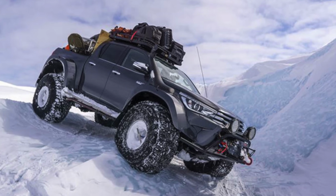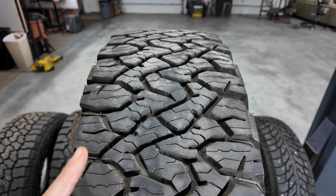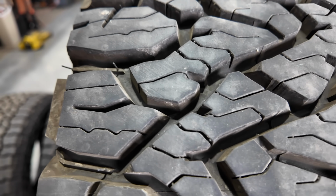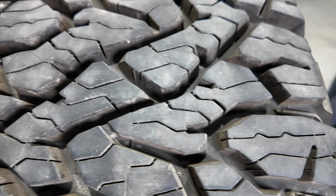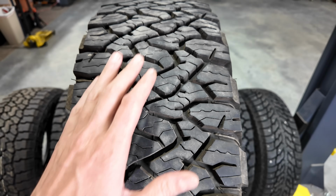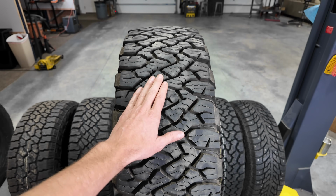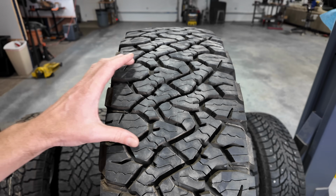This tire is excellent in deep powder. It is very good in ice. In fact, it improved in ice because if you notice, they added about 30% more siping to this tire. So ice-wise, it does amazing. Mud, it is still not great. This tire is optimized for dry traction.